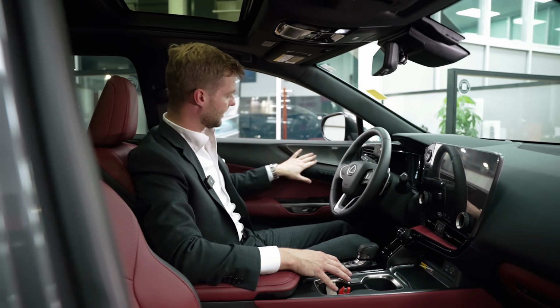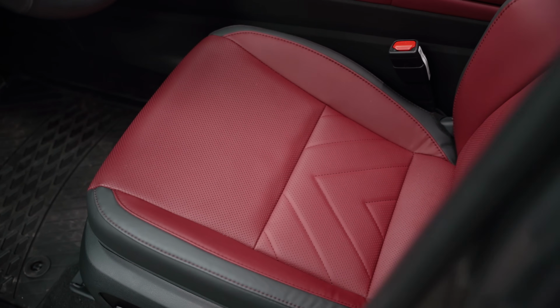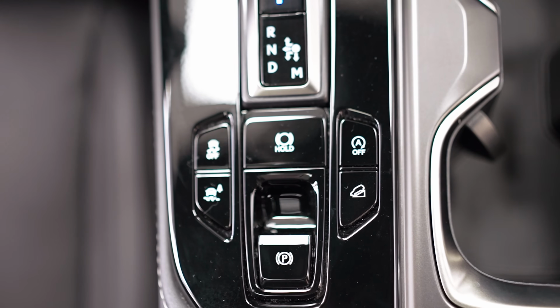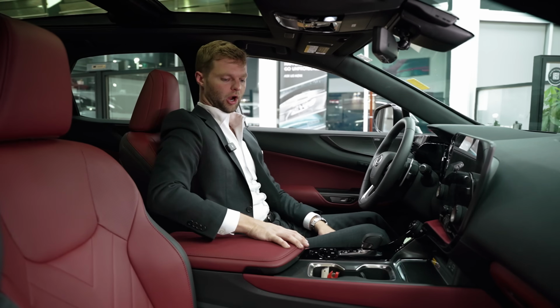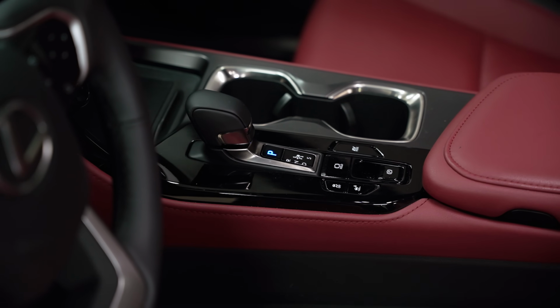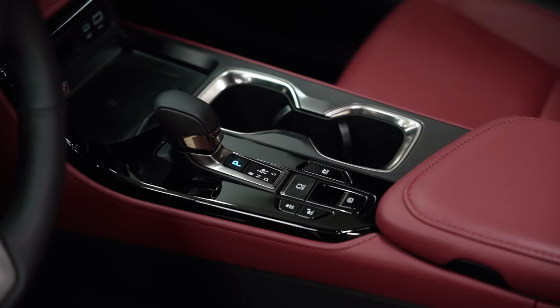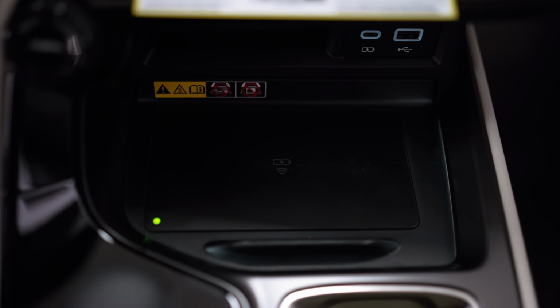We have some wood grain, which is really nice. We have some piano black, a couple grays, obviously these Rioja red seats, and a ton of buttons and features. Armrest that opens both ways, and it's a pretty deep armrest, might I say. Some cup holders, an electronic shifter, as well as some terrain buttons and things like that. We have our wireless charger and another little pocket here.